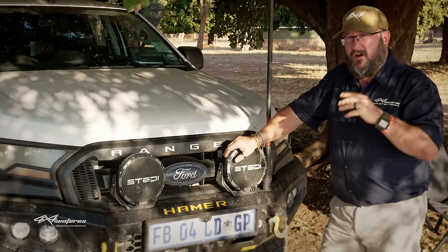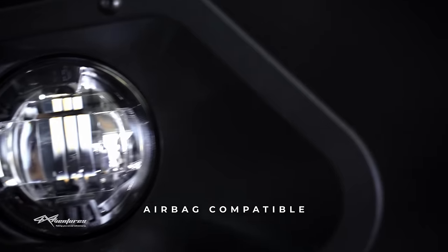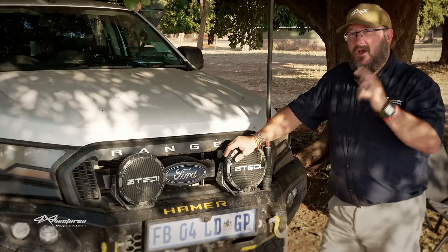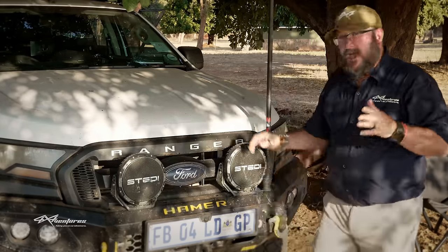These fog lights are e-spec, which is a protocol that we need to have in South Africa. It doesn't blind oncoming traffic or anything like that. And thus far, it's a really great unit. The only thing that concerns me is these are not actual recovery points. These are just for show, and I'm okay with that.